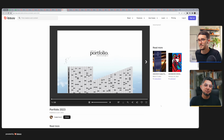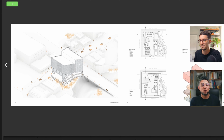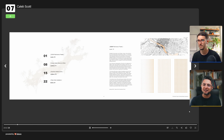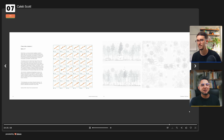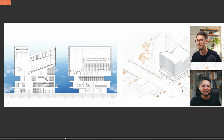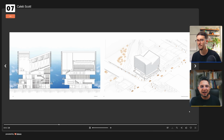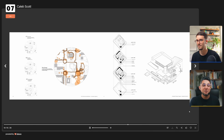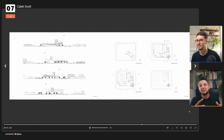Now let's take a look at Caleb's portfolio. The diagrams here are really, really good. I also like the iterations that create some sort of pattern or texture on the spread. But I would say that the sky is just too strong and distracting. Also, some pages have too many small drawings. Instead of showing 4 elevations, I'd just maybe pick one and make it full spread.